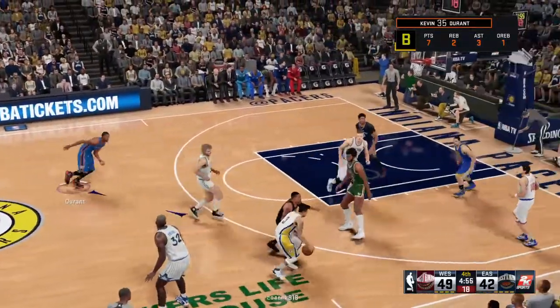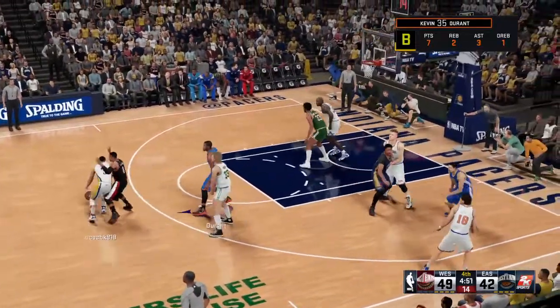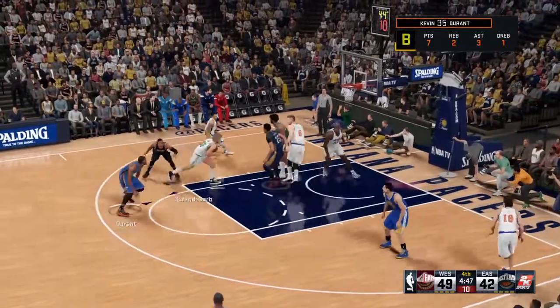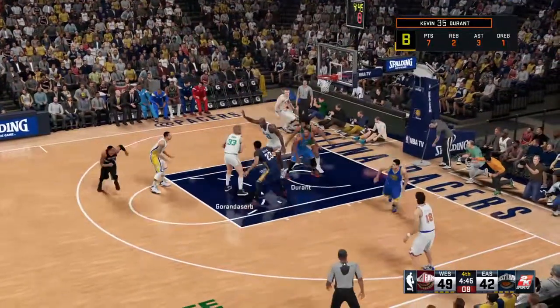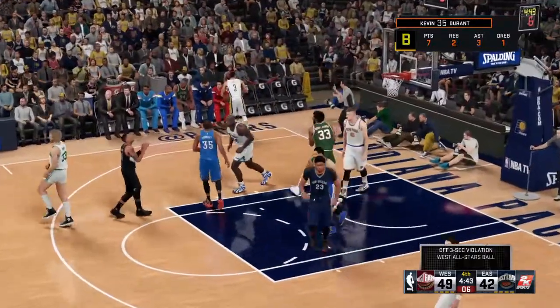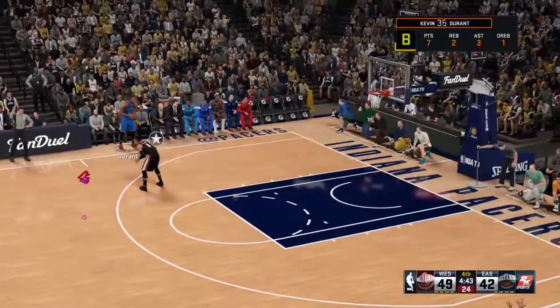Well, welcome back as we get set to start the fourth. And the West All-Stars looking at who they've got. Anthony Davis is out there with Abdul-Jabbar. And it's Durant. Then it's Thompson. And it's Lillard in at the 1 spot. And it's going to be a 3-second call.